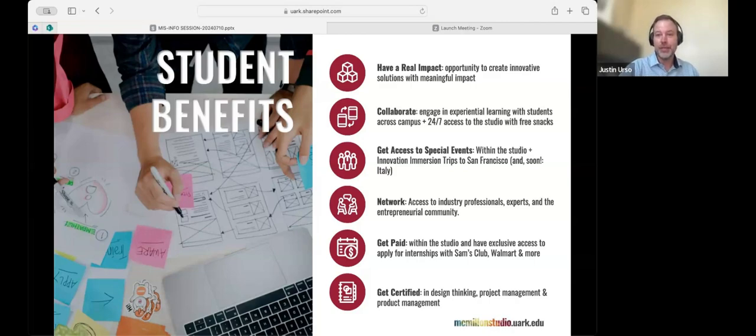Lastly, and maybe most importantly, is to get certified. Once students have completed design teams and product teams, they receive a certificate of completion for design thinking, project management, and product management, providing them acceleration opportunities within the career paths that they might be looking for as they proceed outside of the studio.